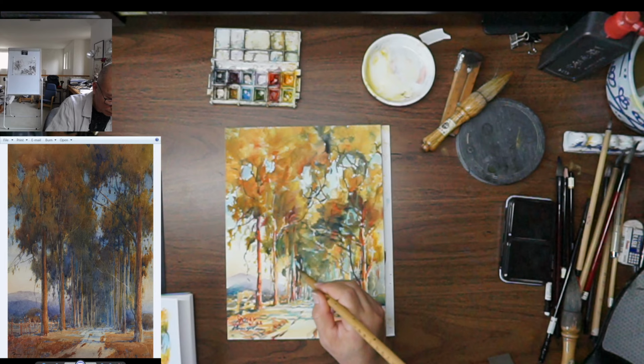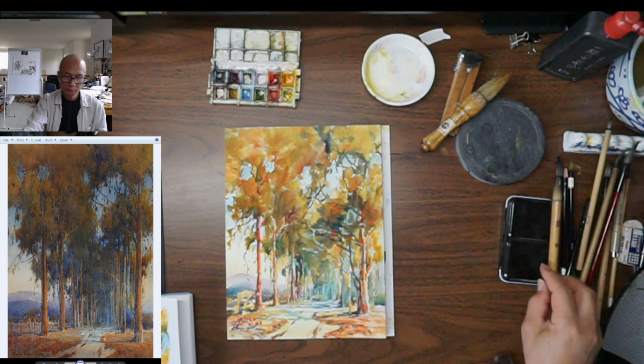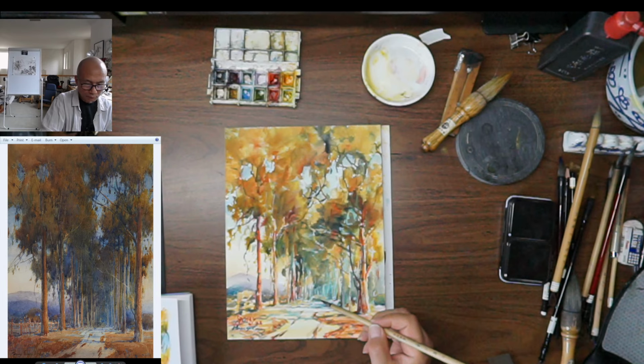Blue mountains look great. And any issues you're having? You said that she does well on edges. Yeah. I really didn't have time to treat the edges. How would I make edges?